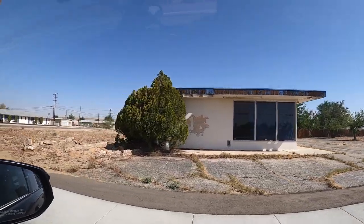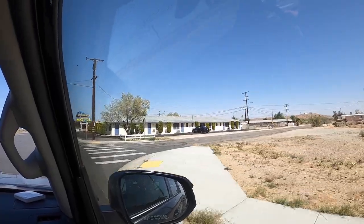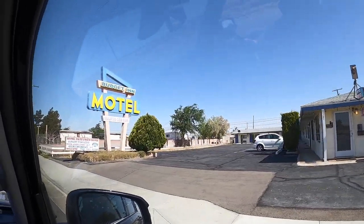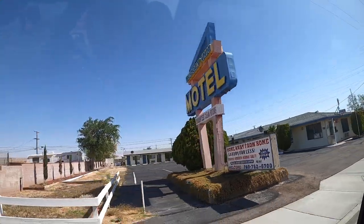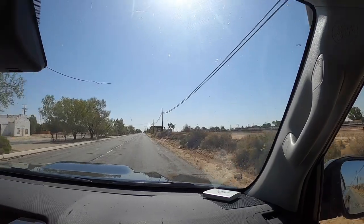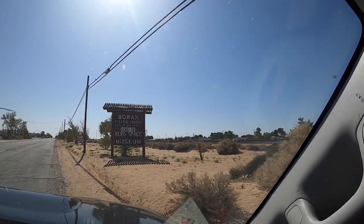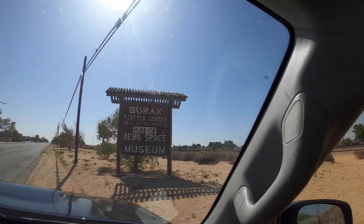Better days. Yeah. Oh, look at this kick-ass motel sign up here. This is classic Route 66 nostalgia, except we're not on Route 66. Office. Vacant. Budget Inn motel, guaranteed clean rooms, luxury for less. I got a visitor center. The Borax Visitor Center, home of the Aerospace Museum.